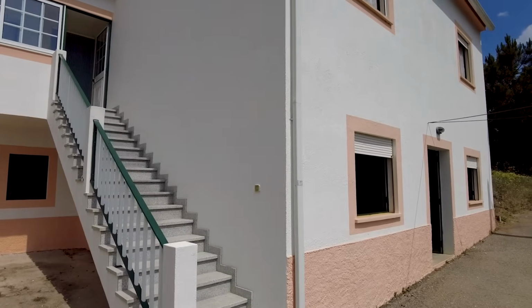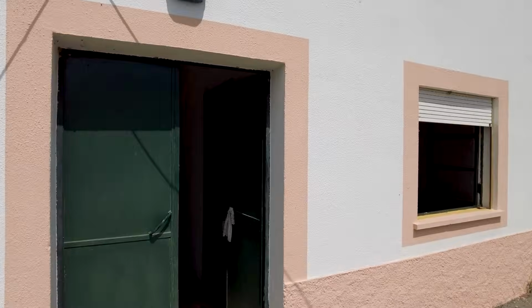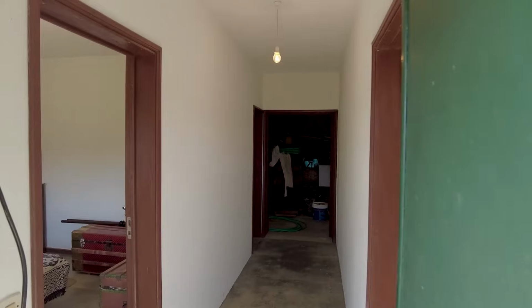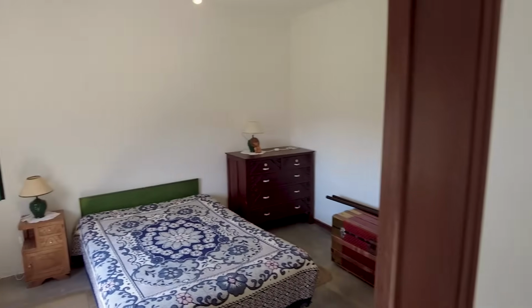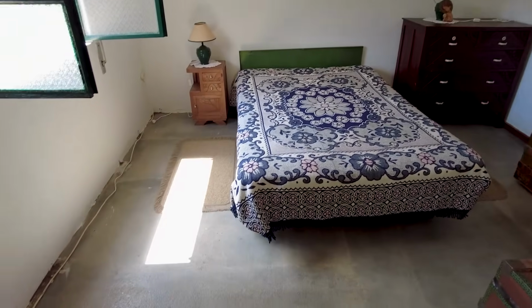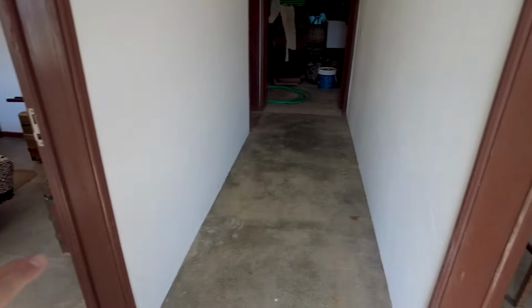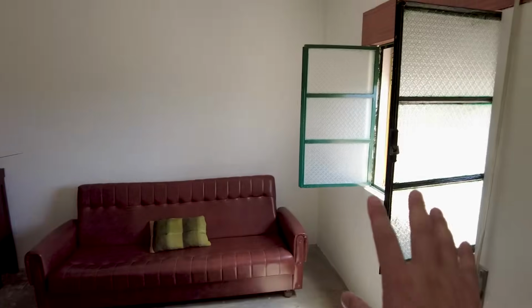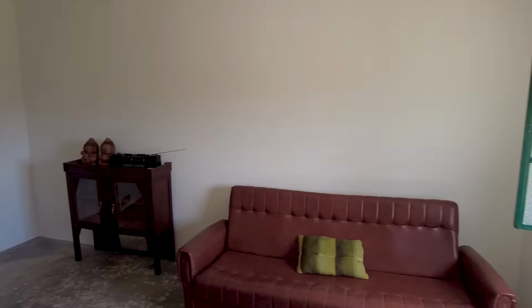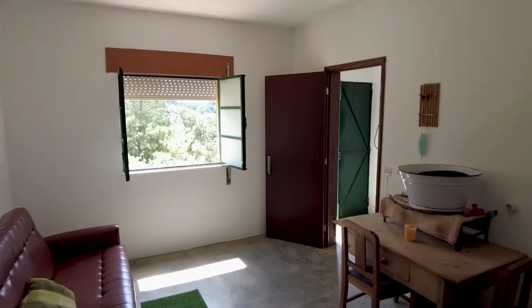The upstairs, of course, is completely habitable. Downstairs, it's never been a proper home, okay, but it's not far from it. So we have a main corridor, a bedroom on our left, and the floor is just cement, so you just need to eventually put a decent floor to finish this, and upgrade the windows, and you have a home downstairs. This is the second bedroom, quite big. This is bigger than the other one.